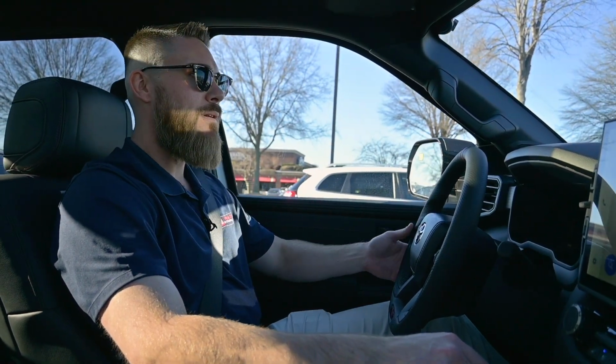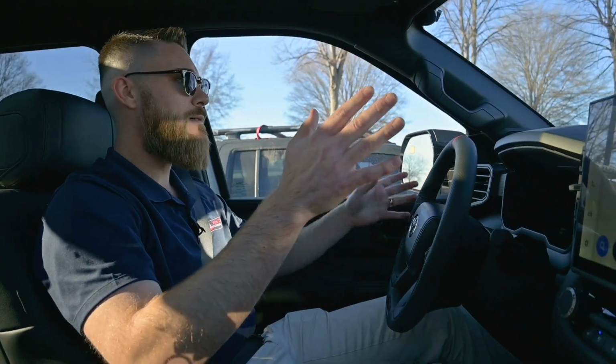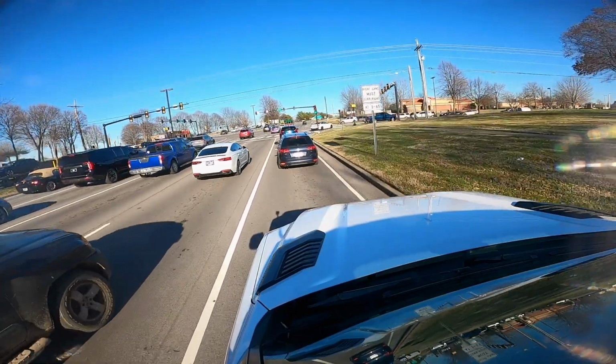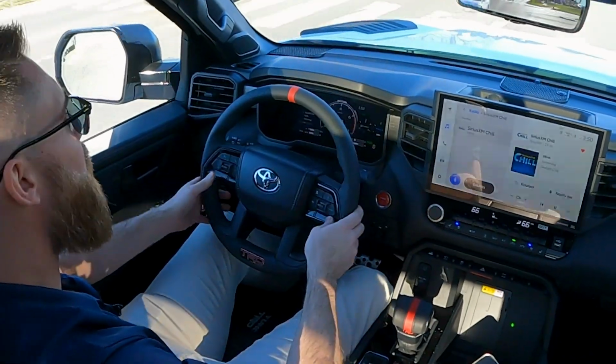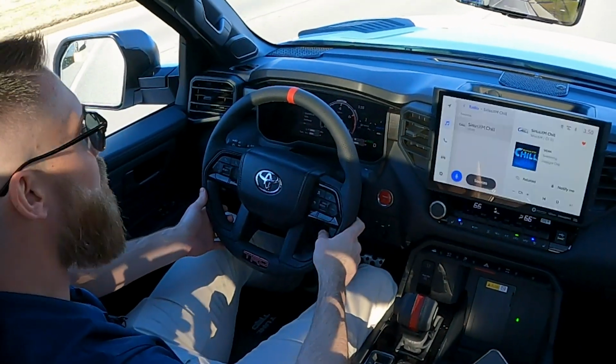It's almost like driving a large SUV. You've got a massive windshield. You can see the hood clearly in front of me. It doesn't dip down, so I can see all the way out. So I've got great visibility and clearance in terms of cars around me, or possibly terrain. If you're going up a hill or down a hill, you'd definitely be able to see that.